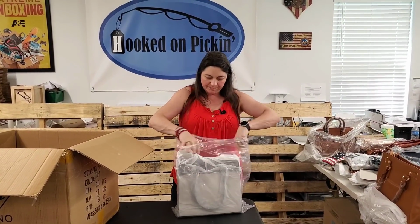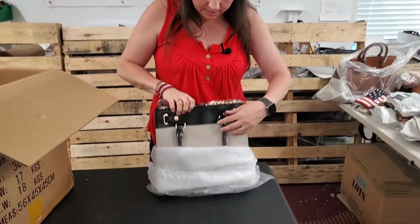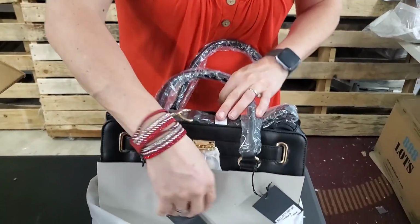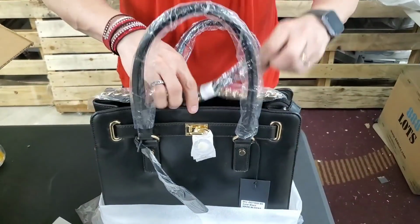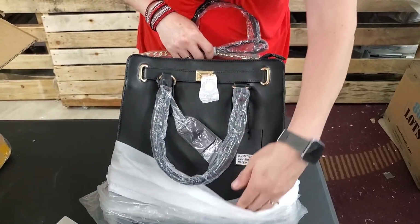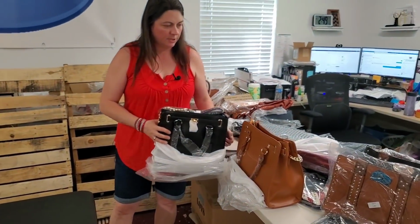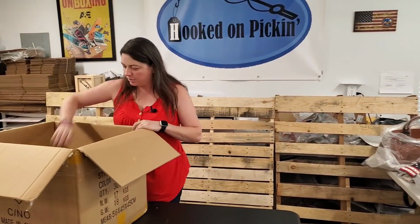All right. So this one is black in color. Looks like this with the conceal carry. And then swing it around the front here. We have got just a plain black bag. Comes with the long chain. I believe we opened a brown one just like it. So this is just like the brown one we showed you. Here's the brown one here. See it? So we've got two like that. Like I said, I bought mostly black and brown because that kind of goes with everybody's outfit.